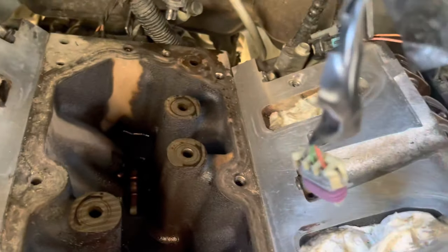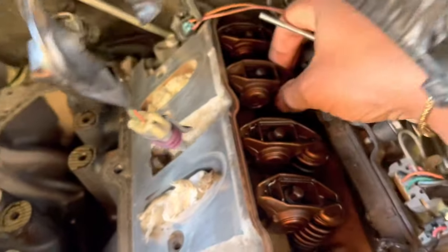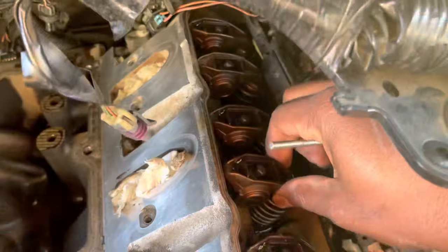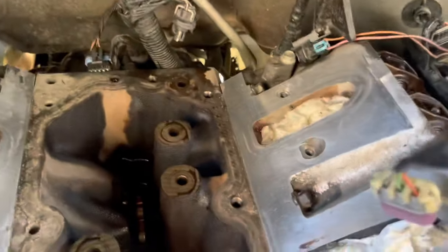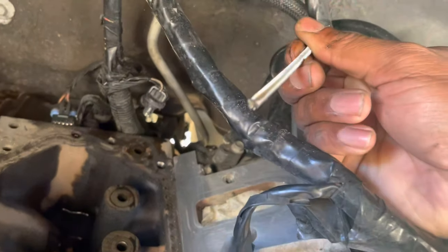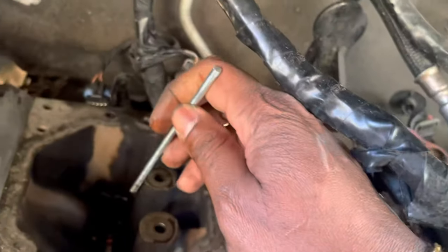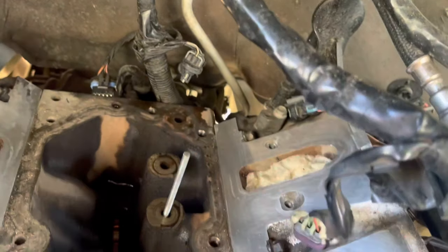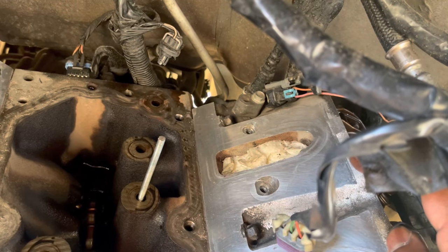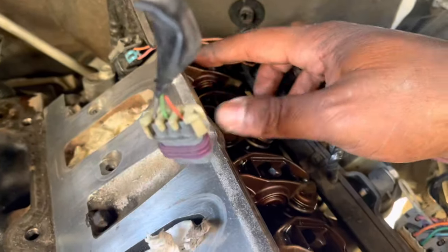I wish I would have got this on video, but I got number 7 here. As you can see, it's not loose anymore. It's just like the rest of them. So what I had to do, I took this. As you can see on the ends there, it's kind of messed up from me putting it in here. So I put it in here, tapped it with a hammer, and it uncollapsed that lifter, it loosened it up.